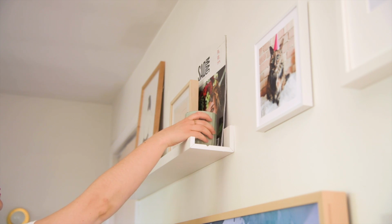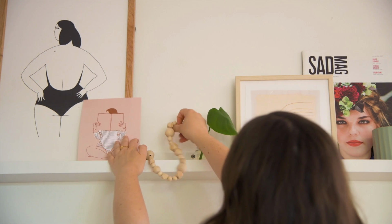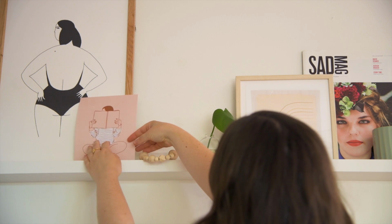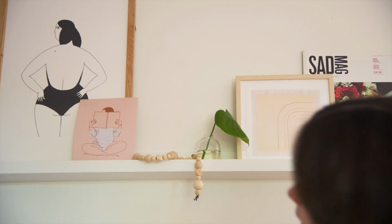The next step is to fill all of those gaps with all of your trinkets. So I have a candle, a small clipping of a monstera plant, and I am just layering those in front of my artwork and books. And then the last step is to add something drapey, whether this is a plant or a string of beads like I have. You want it just to kind of drape off the shelf. So this is gonna sit in front of a book or in front of an art piece. So you'll see the shelf slowly come together.